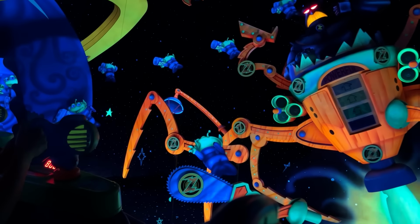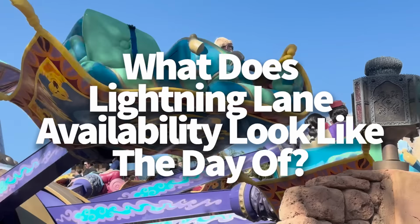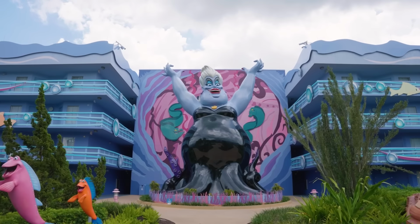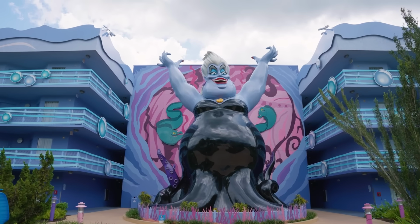Hopefully that makes sense. So what do the pickings look like once you're actually inside the parks? What lightning lanes are still available? Is there a good amount for you to choose from, or are you going to be left with the scraps? This is where the whole park hopping strategy could trip you up if you're not careful.